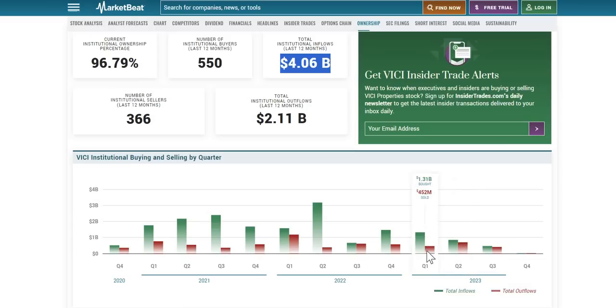And when we look from 2023, every quarter, Q1, Q2 and Q3, we can see more buying than selling. And Q4 we see the same, although not as much as the previous quarters. Again, with institutional buyers, we shouldn't be copying what they're doing. We should always be doing our own due diligence and our own analysis.